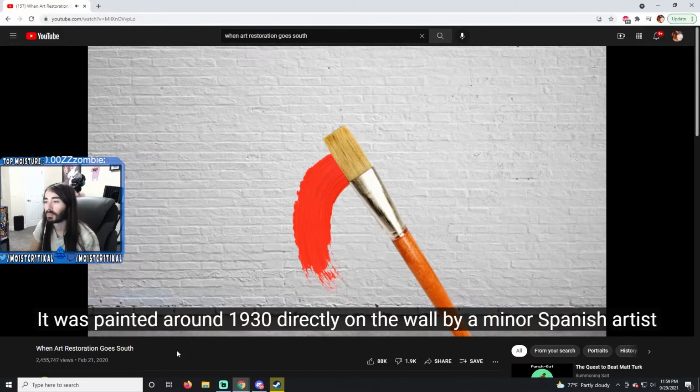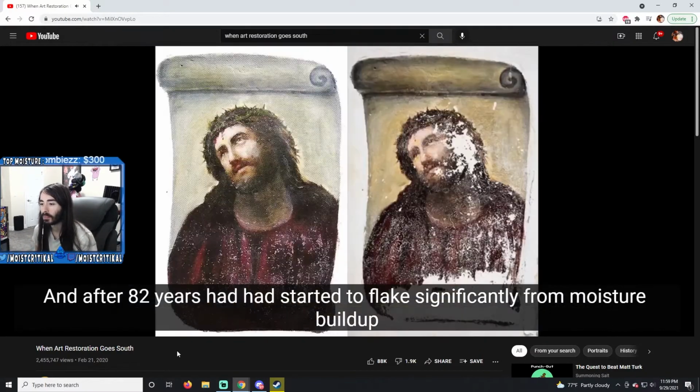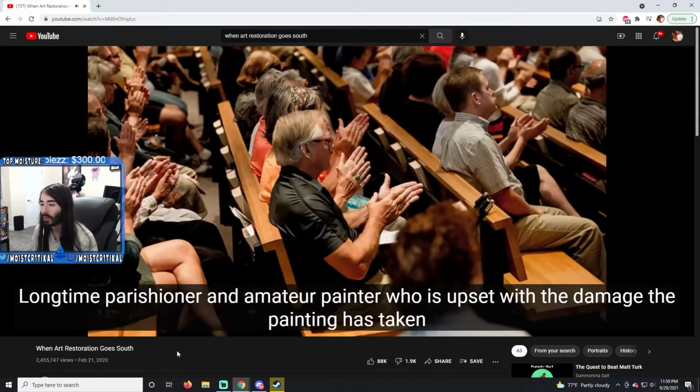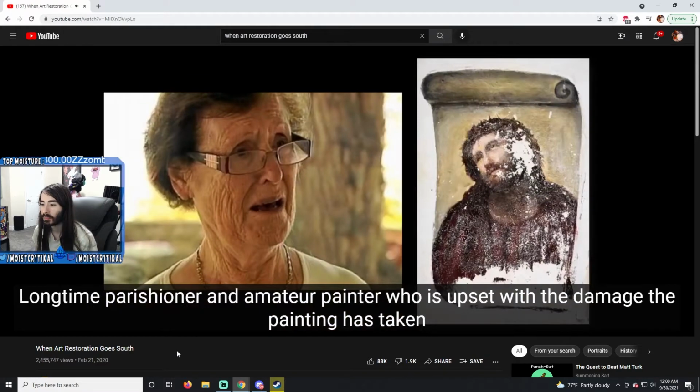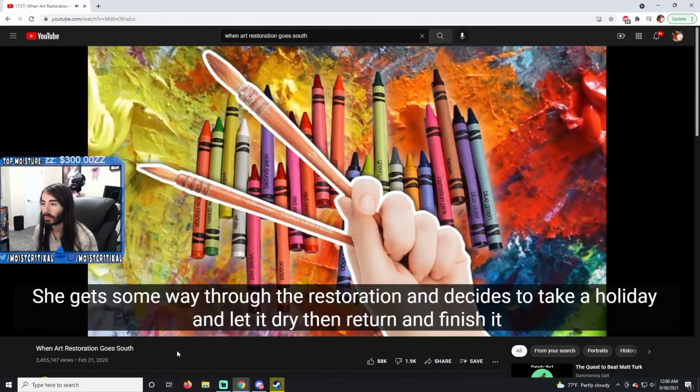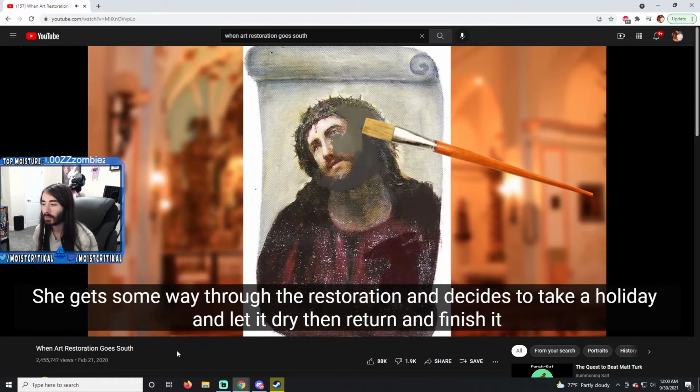1930, directly on the wall by a minor Spanish artist. And after 82 years, it had started to flake significantly from moisture buildup. Meet Cecilia Jimenez, longtime parishioner and amateur painter who is upset with the damage the painting has taken. So she decides to try and restore it herself. She gets some way through the restoration and decides to take a holiday and let it dry, then return and finish it.